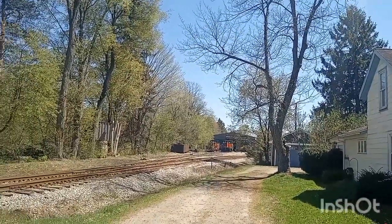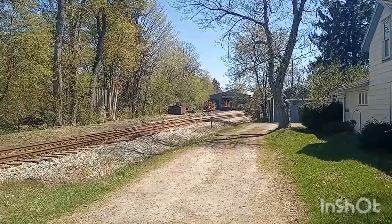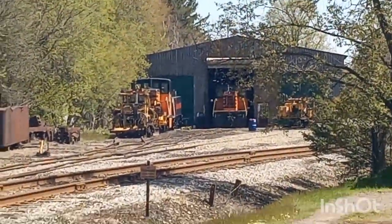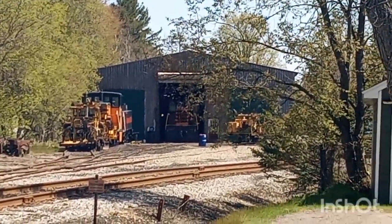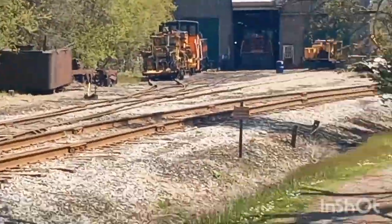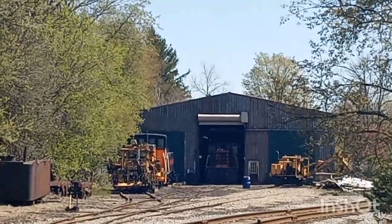But there's a little tender there. There's a new tender behind 111. And they got a couple of pieces of track equipment over there. That's a crane for replacing ties. GEs are in bed for the night.